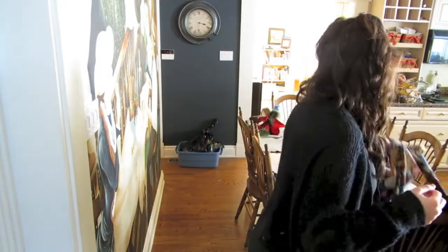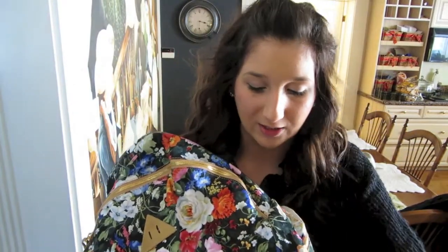And then I'm just wearing my backpack. So I'm going to school. Just this flower print one I got from Winners. It's a Neela Anthony, but I got it from Winners for a really good price, and I thought it was really, really cute. So that's that. So I'm off to class.